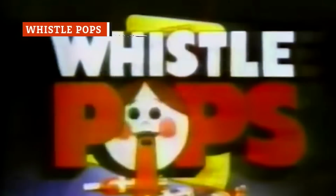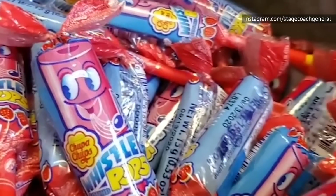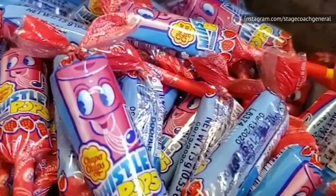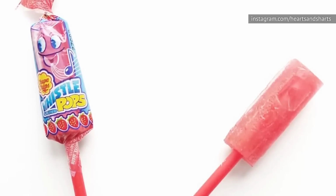There was probably no candy parents hated more than Whistle Pops, the sucker that actually was a working whistle when you first unwrapped it. As some respite for adult ears everywhere, the holes closed up and the whistle stopped functioning not long after it hit your tongue. It's a lollipop with a whistle on the top.